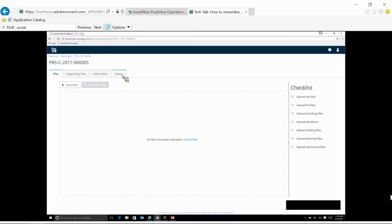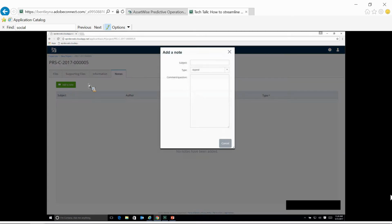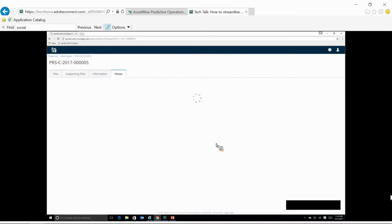One of the first things that people like to do is have a little communication beyond that information page. So if the applicant wants to add a note, they can add a note. The type will be part of the reporting and routing for it. Okay, I'm just going to add that note, and that'll become available to everybody internally that looks at this project. When they go to that Notes tab, they can see that note.